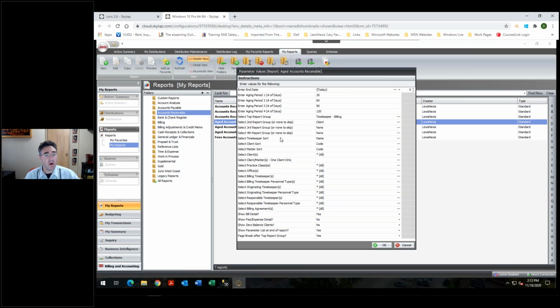So go through now. I know it just looks like there's a lot of things to sort through here, but we're going to have default selections populate all these different items. It's just, do you want to choose or change those defaults?